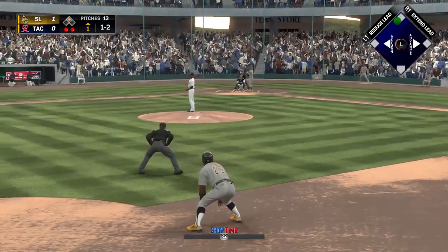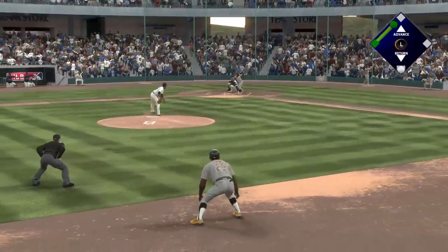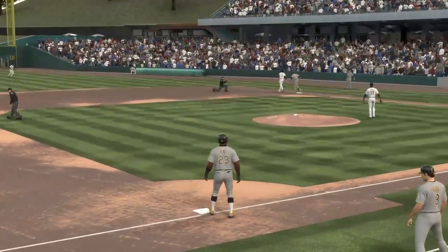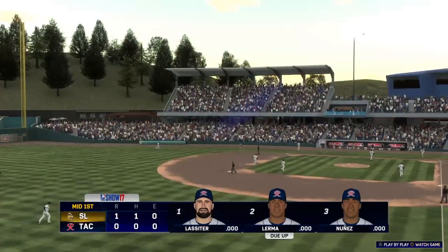Ready to deliver the 1-2. Hit to short, to his left, Cologne. Throw to first in plenty of time, and the side is retired. So a run on 1 hit, no errors, and a man left. We'll move on to the bottom half.